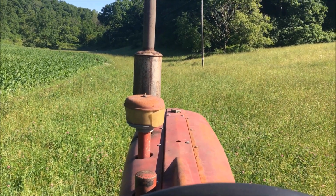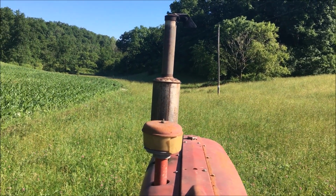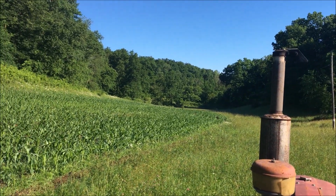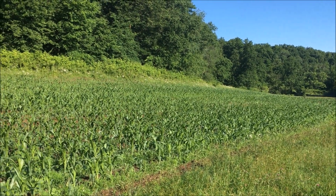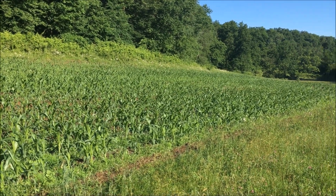Okay, it's about 8 o'clock the next morning, and I did get rained out yesterday. Had a couple showers come through and got about 1/4 inch of rain. Yesterday made 6 days in a row we've had rain here now. Not necessarily all day rain, but we've had the last few days about 1/4 inch of rain showers come through in the afternoon.